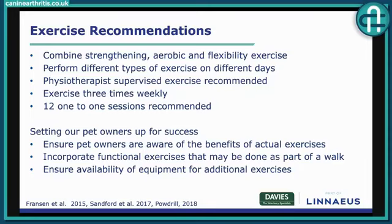However, again, it's looking at practicalities of being able to deliver that within our environment as well. So we make sure that we try and set the pet owners up for as much success to be able to do a lot of it at home themselves. So making sure the pet owner is aware of the benefits of the actual exercises, incorporating function exercises that can be done as part of your normal daily walk.